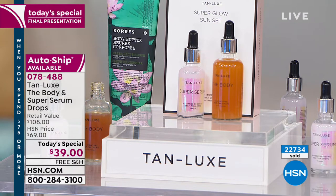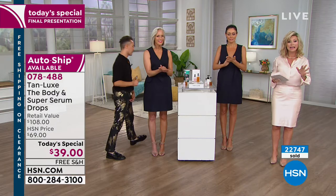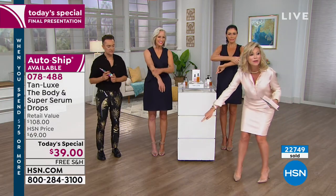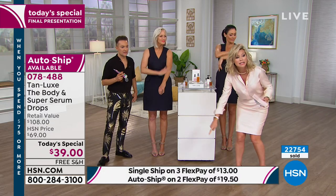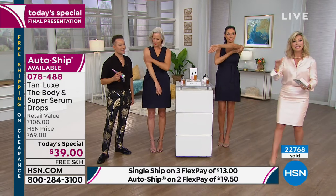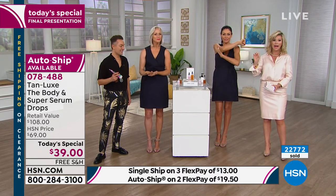As so many of us are looking for just that natural glow to our skin, a couple drops will do you. There's 1,800 drops. Do you know how long this bottle will last you with the free shipping and handling? I'm going to ask our producer to put down the flex pay on the bottom of your screen. Right here, there it is. See right there, single ship, $13 gets us home. It's all free shipping. You can find TanLux in the most high-end prestigious department stores worldwide.